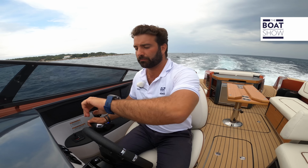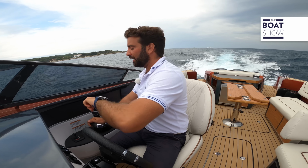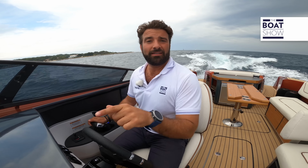As always, let's start by bringing it to ploughing mode. 6 knots, 7 knots, 6, 7, 9 knots. We are on plane.